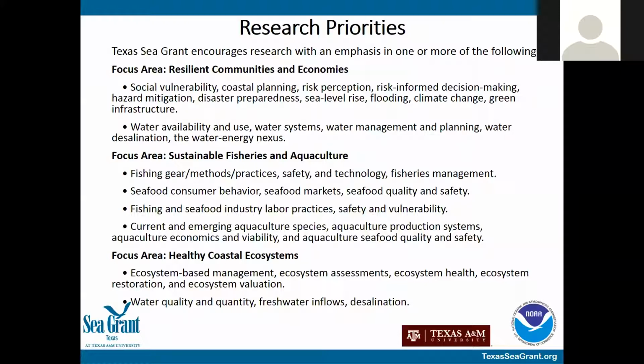So as you can see, the research priorities, the main three focus areas of resilient communities and economies, sustainable fisheries and aquaculture, healthy coastal ecosystems. Those priorities that are listed under each of these three focus areas, these are what Texas Sea Grant encourages for research proposals, where we would like you to emphasize one or more of those priorities listed under each focus area.